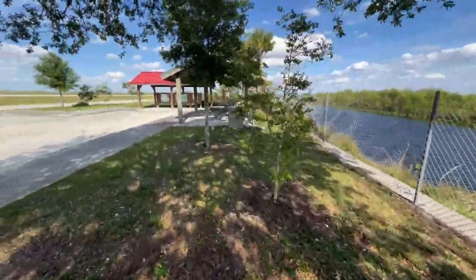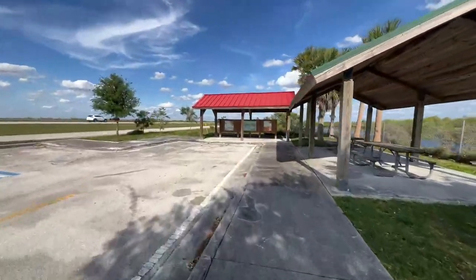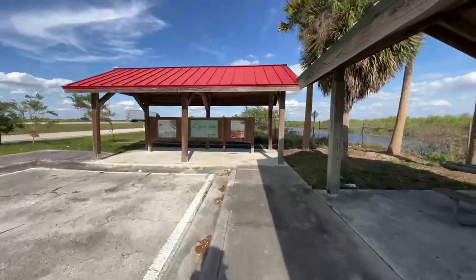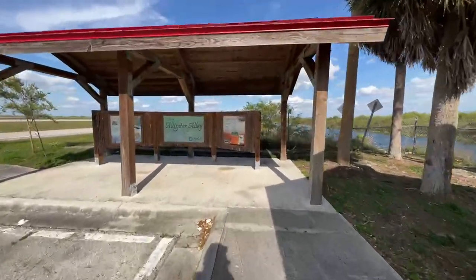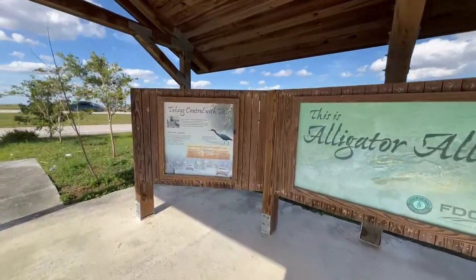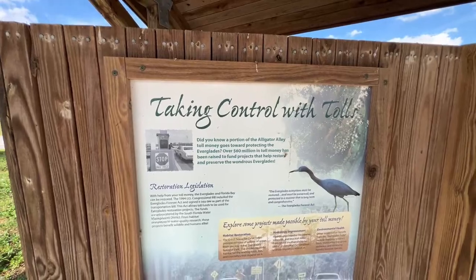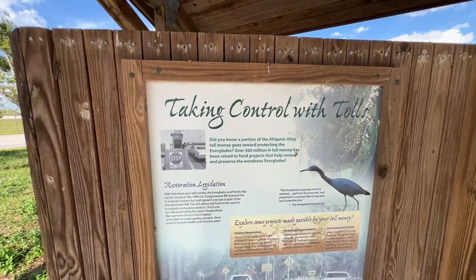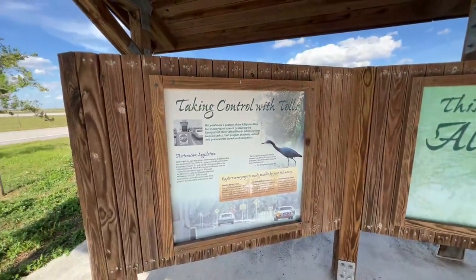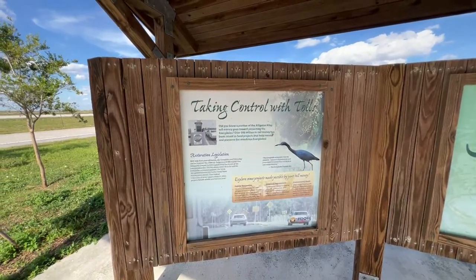So let's see what this says over here, James. Alligator Alley, from Snape Road to Super Highway. Look at this, guys, this is all about the history. Did you know a portion of the Alligator Alley toll money goes to protecting the Everglades? Over $60 million in toll money has been raised to fund the projects that help restore and preserve the wondrous Everglades. Because when we drove out here, the toll was $3.75.